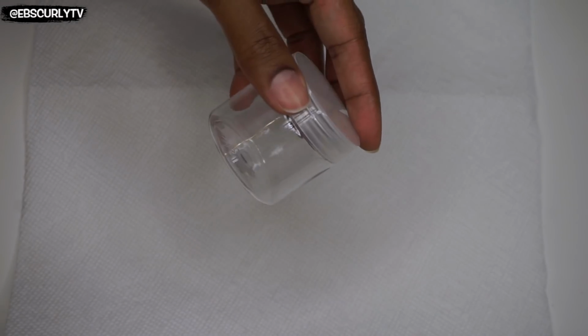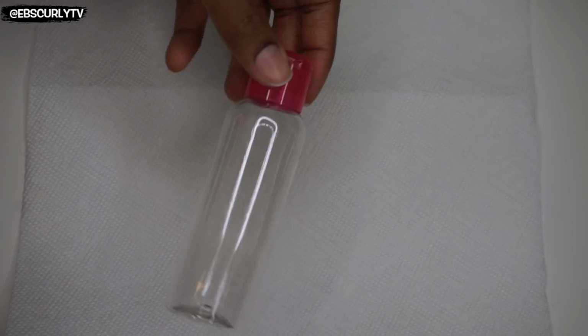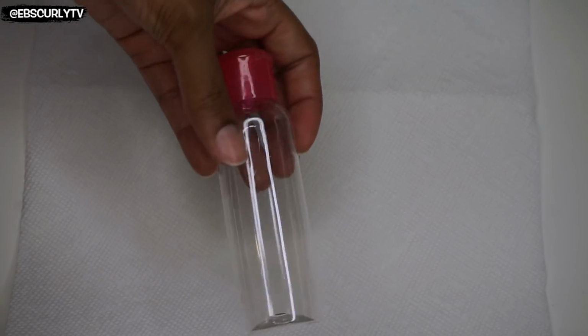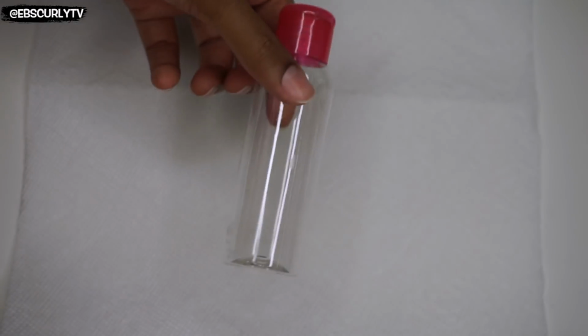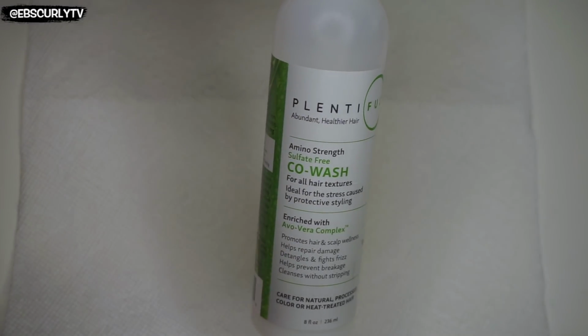I found these little jars on Amazon. They're 2 ounces each, so they're perfect for my styling creams and gels. And these little bottles are perfect for shampoo, conditioner, co-wash, stuff like that. These little bottles I was able to find at a Target and Walmart in the section where they sell the little travel size hygiene products.